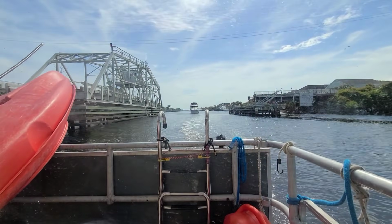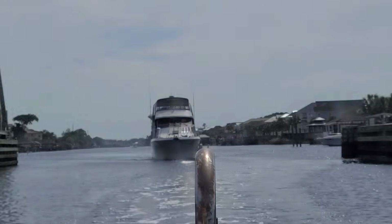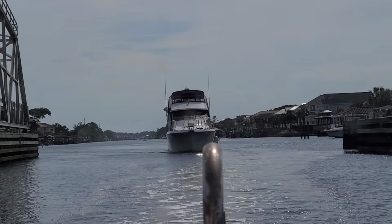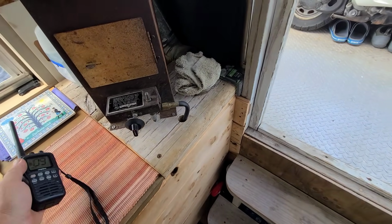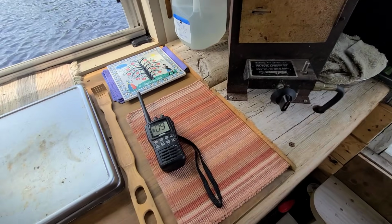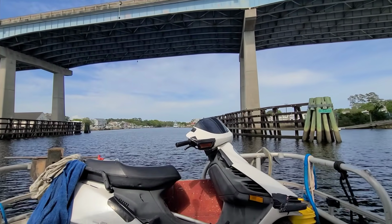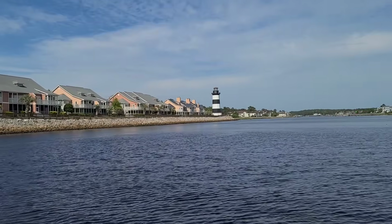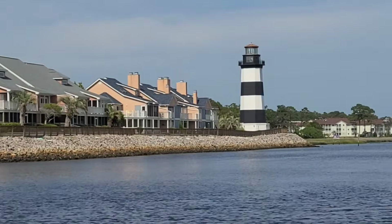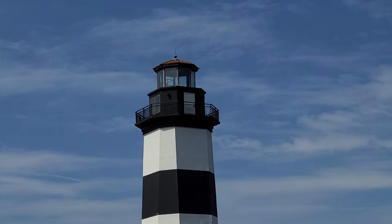This guy behind us was getting frustrated because I guess we're moving too slow for him. Too bad. Thank you, Bridge Tender. I appreciate it. Yeah, I'm good. We are crossing into North Carolina. Another little milestone. I know it's not a real lighthouse, but they did a pretty good job on that one. Yeah, pretty authentic.